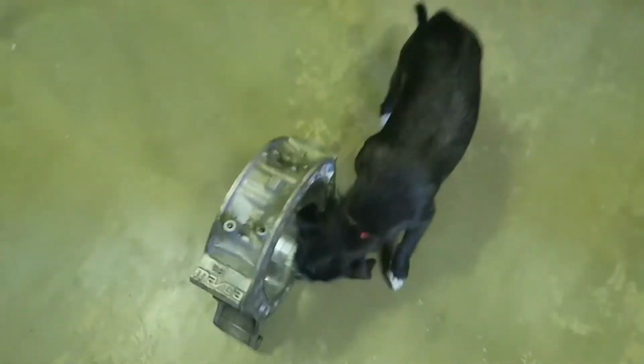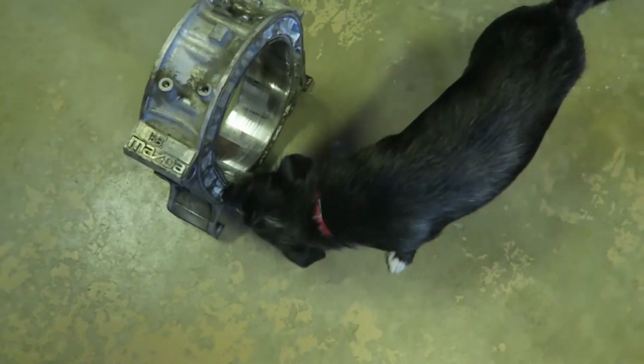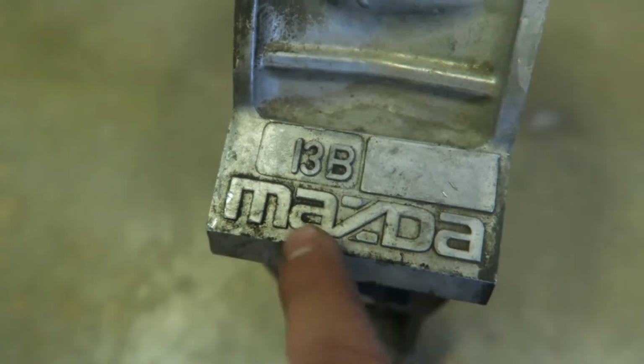So you guys just got back from the junkyard. In the video you saw me holding the rotor, and I actually bought it right here. We got a dog checking it out. Do you like it? You can see right here it says Mazda 13B. If it'll focus. Yeah, it's cool. It says Mazda like that. But it was 15 bucks.